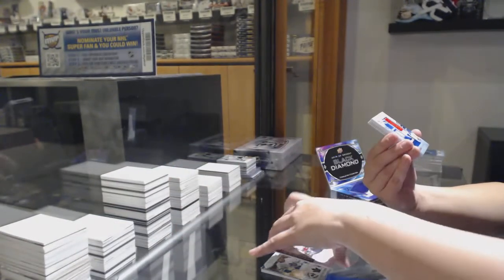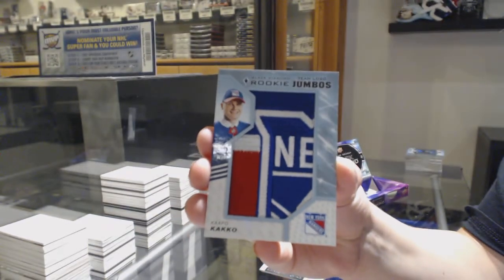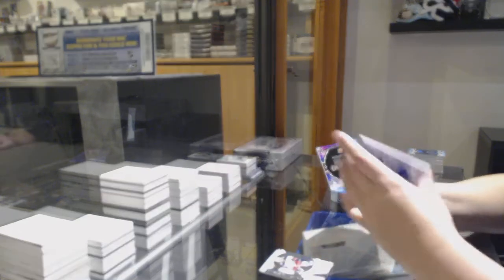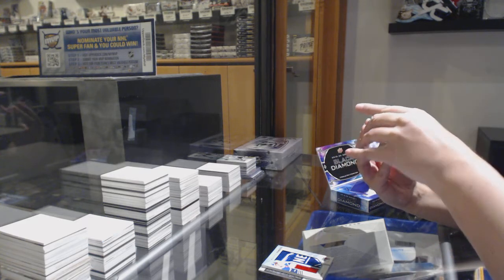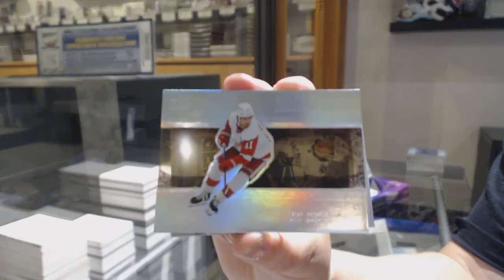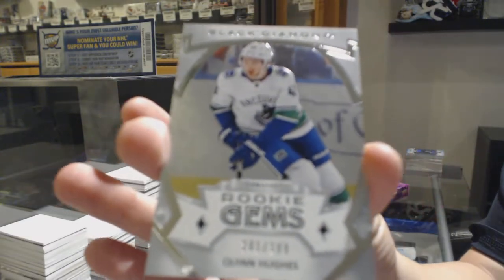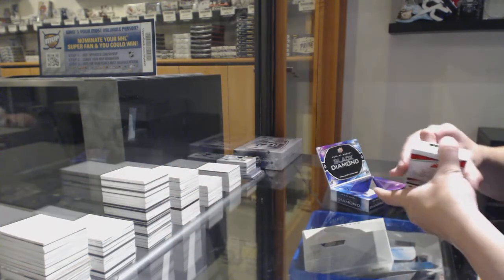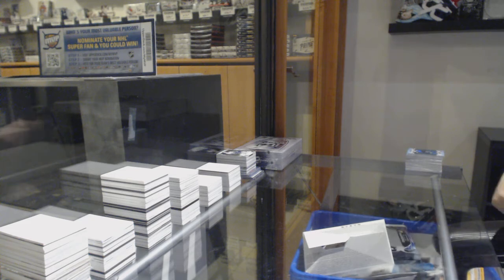Very nice card. We've got a Rookie Relic Jumbos for the New York Rangers, Kaapo Kakko. We've got a Diamond Might numbered $2.99 for the Detroit Red Wings, Filip Zadina. And we've got a Rookie Gems number to $3.99 for Vancouver, Quinn Hughes. All right, big finish with the cup. Water break first, but big finish with the cup.